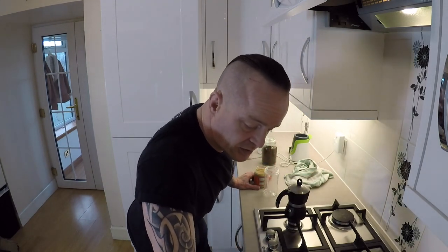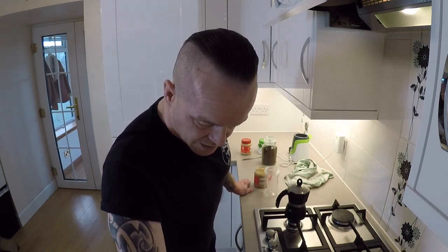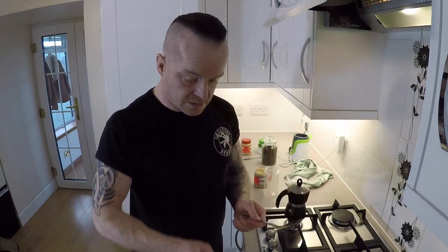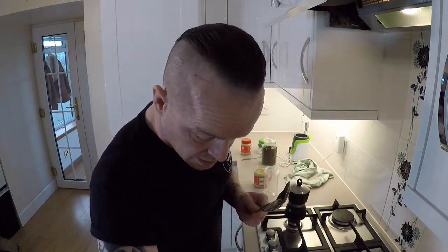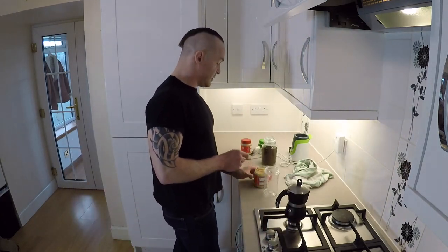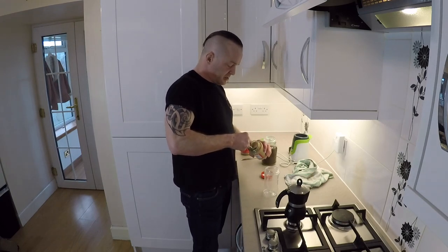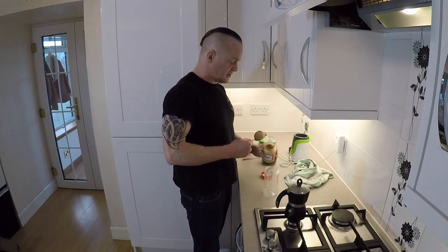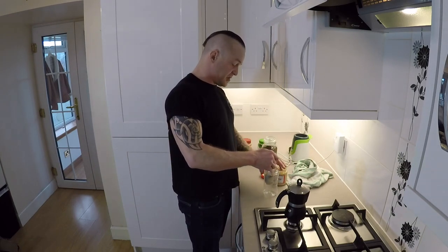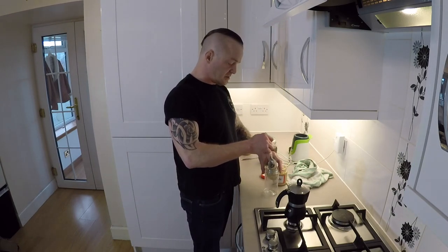We get a tablespoon, that's the big one. That's not a tablespoon, that's a dessert spoon. And that's a tablespoon, yeah, testing myself. Okay, so we get a tablespoon, roughly 18 grams of the good stuff. I like chunky crunchy, because I am chunky and crunchy, and we put that in there.